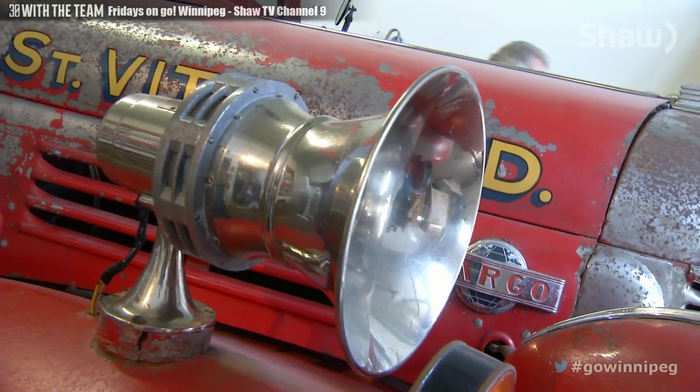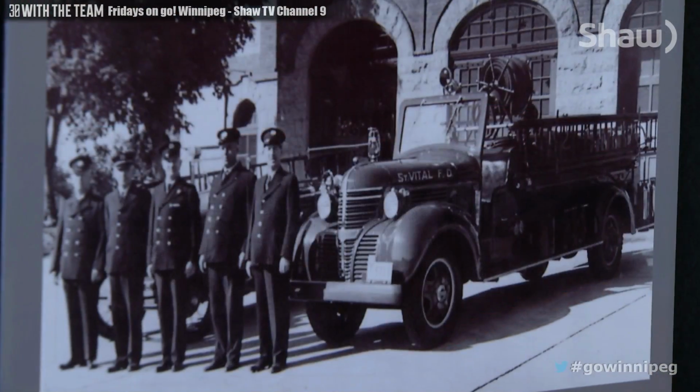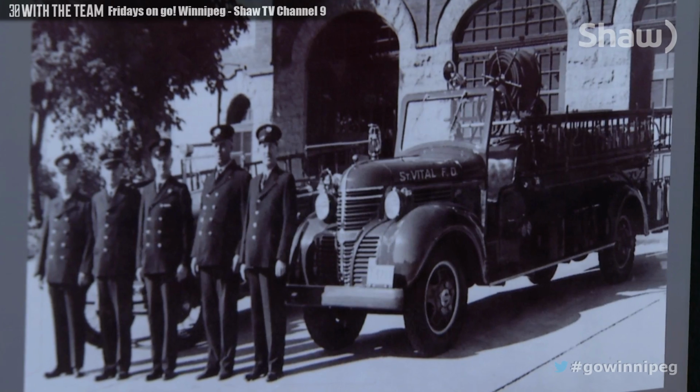And the siren is a favorite for kids of all ages, including me. I like playing with the siren. This is Bob Holliday, a longtime Winnipeg journalist and now the president of the organization that resides in the old fire hall, the St. Vital Museum. The museum moved here about 5 years ago, and Holliday says it's time to let people in.